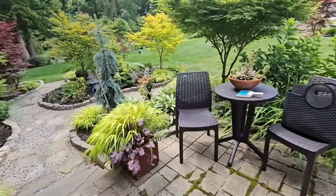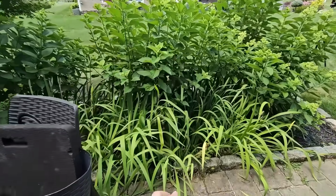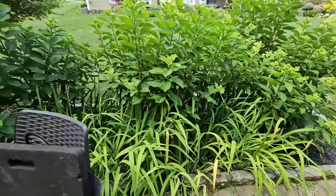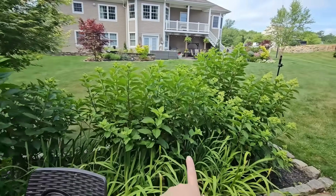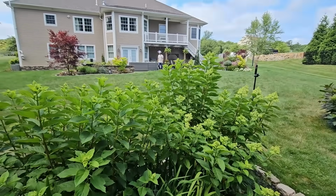And also back here, I have some iris that is now done blooming. That needs to be deadheaded. You can see there. So I got to clean all of that up. So I'm going to grab my brush and get that going. And you can see that my limelight hedge is also looking really pretty and starting to bud up.